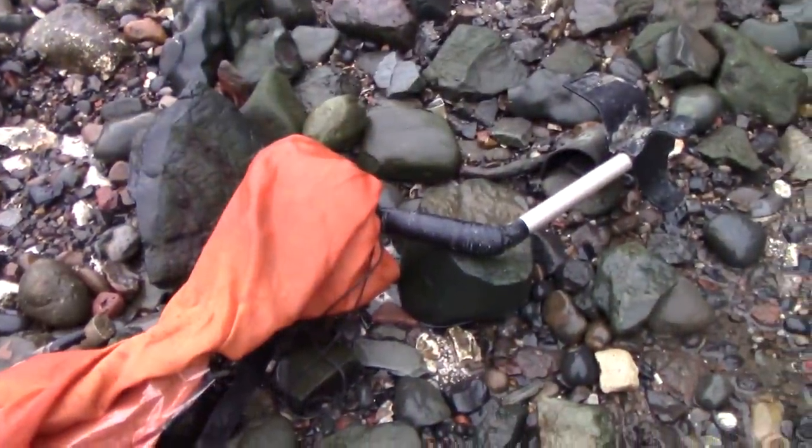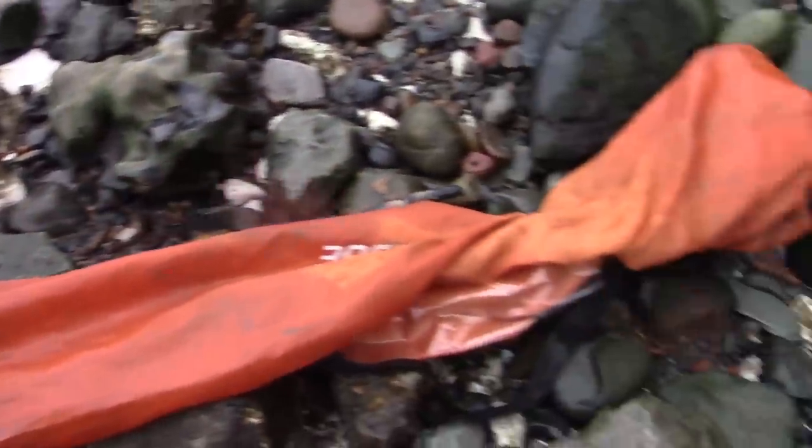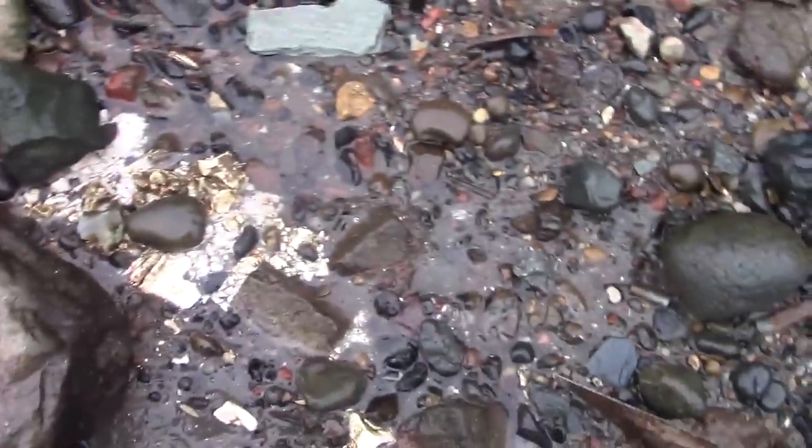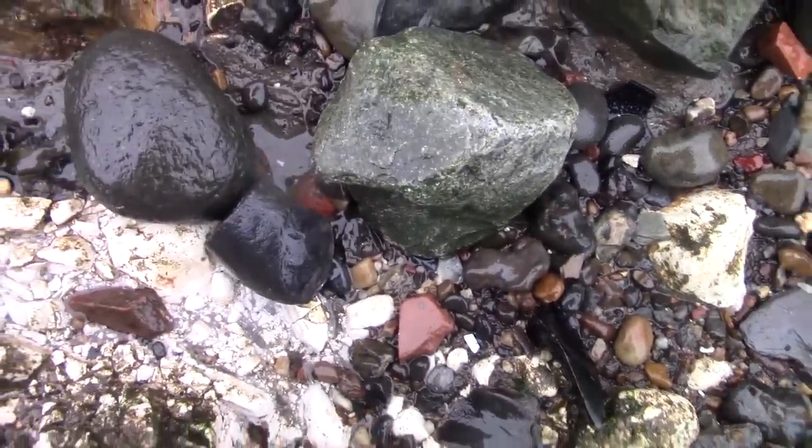Well, I'll be doing some detecting a little bit, but I'll just have a little look around here first to see what I can find. I just found one clay pipe and I just found another. In fact, yeah, I think it's one. Definitely found one.